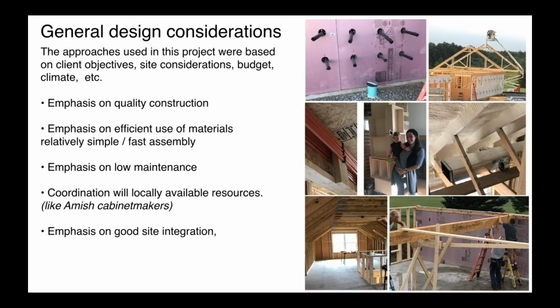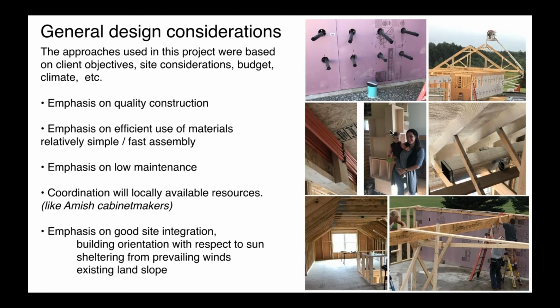So we also wanted to have good integration with the site. So part of energy efficiency in a building is orientation. This building is oriented directly north-south, so we get really good solar exposure on the south side. There are more windows on the south side, so we get passive solar gains there. We oriented it with respect to some of the trees on the site, so we would get sheltering from prevailing winds.